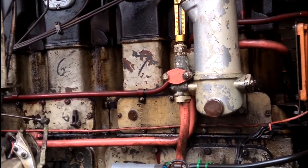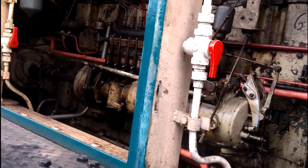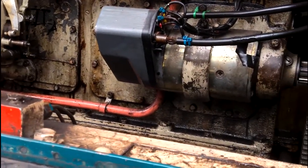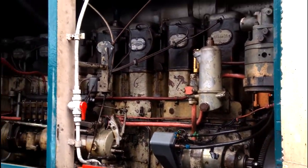This is an 8-cylinder Gardner diesel mechanical engine, 205 horsepower, and of course the whole thing is resplendent in its original British Rail livery. Final drive goes through the gearbox around the cabin to the floor, driven by the jack shaft to the wheels. Has it got a cold start on it? Oh, now you're asking.